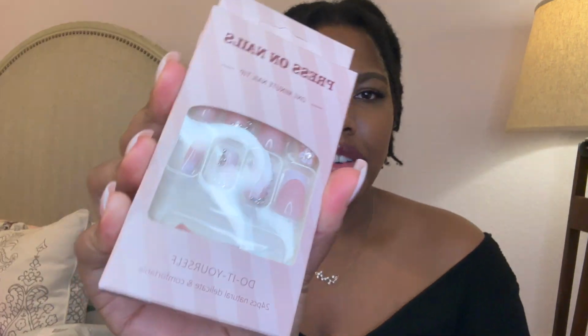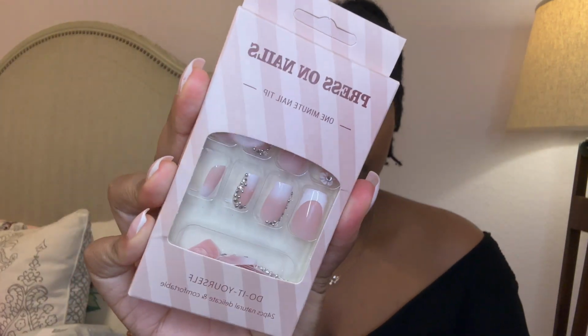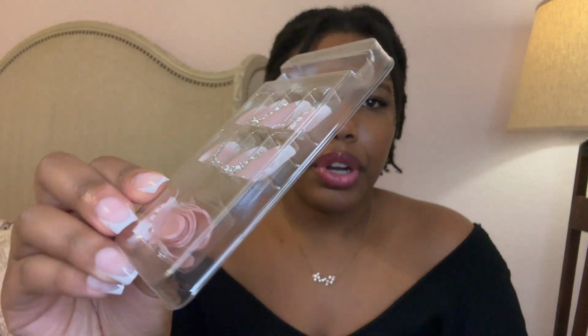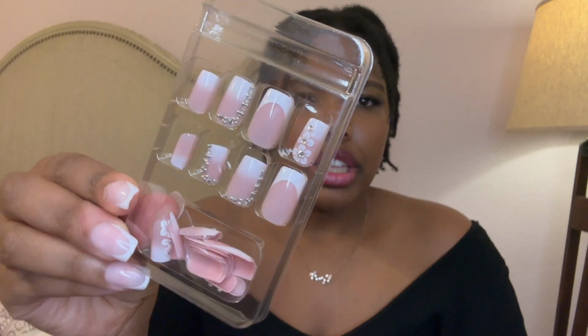Next pair I have are so gorgeous. I think I'm gonna wear these to Tokyo. So let me take these out of the box and show you guys. These are so freaking pretty, y'all. I mean, I cannot get over. I probably am putting them back in the wrong because I have taken them out and seen them already. So these are what they look like. They are so freaking pretty. And I mean, so gorgeous.